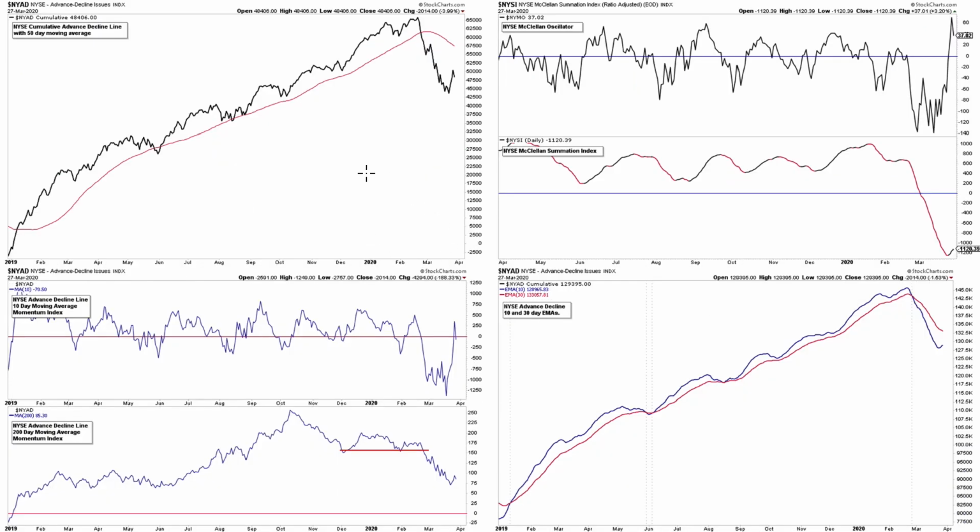Next, let's look at the advanced decline line charts. This is the NYSE advanced decline line charts. I've broken them up into 4 different types. We have just the cumulative advanced decline line on the left up here, which has had a move up this week and a slight pullback at the end of the week, but it is below a declining 50-day moving average.